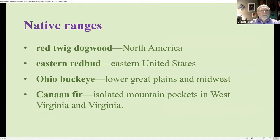Let me show you some examples of some native ranges. The red twig dogwood, which is a very popular landscape plant. The straight species of this plant is found very widely dispersed throughout North America. The eastern redbud tree takes its name from its prevalence throughout the eastern United States. Whereas the Ohio buckeye has a much smaller native area. It's not small, but it is relative to the eastern United States. It's found in the lower Great Plains and Midwest. Then we have a plant like the Canaan fir, which actually is a native plant. It will grow in central Ohio. It's native to isolated pockets in the Appalachians. It's not very widespread at all.